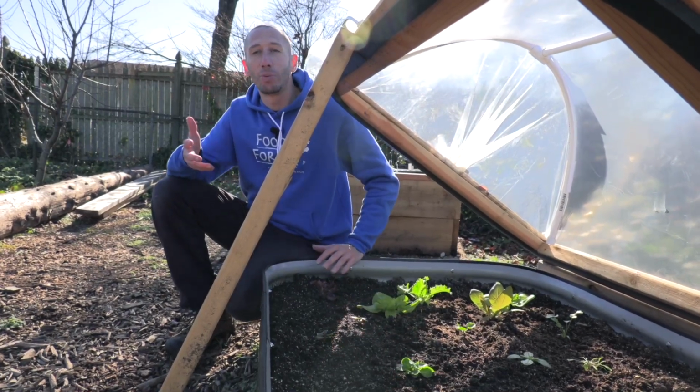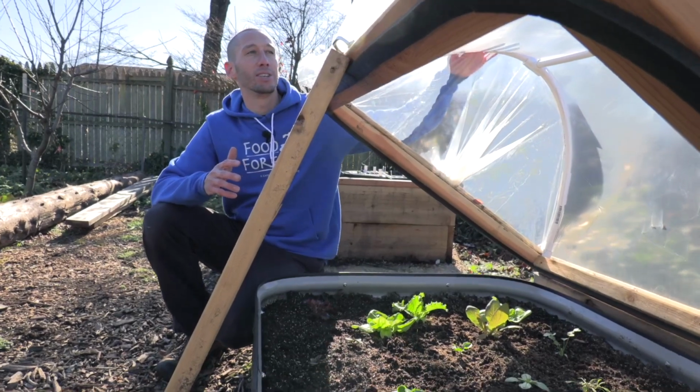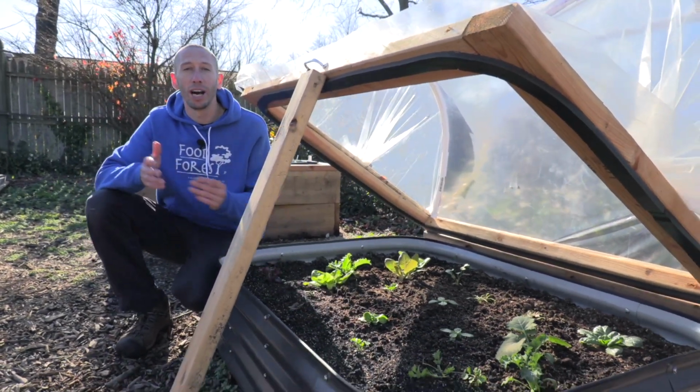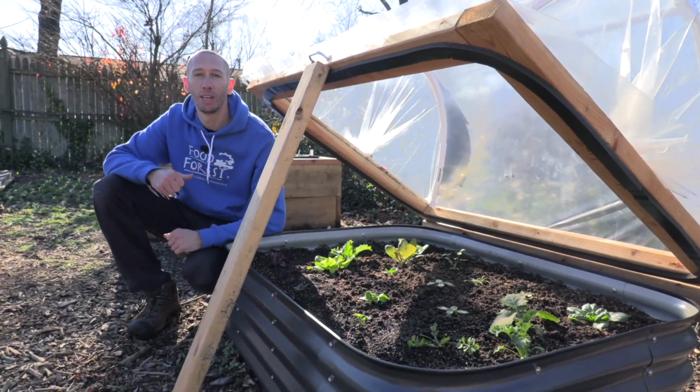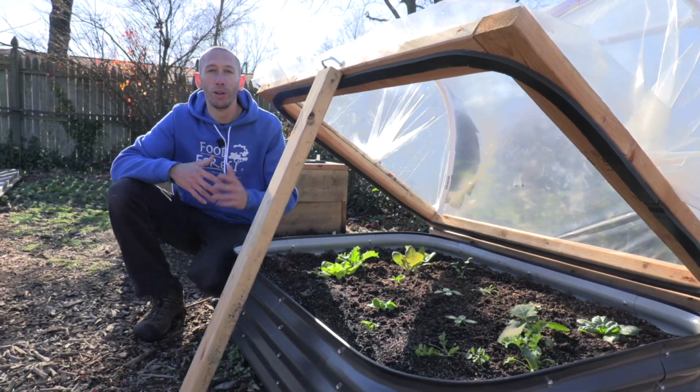Then when spring and early summer come, you can put an insect net over the top by just removing the plastic, because you already have this frame. Then after you have the insect netting on and it gets really hot into the summer, you can put a shade cloth on the top. So as the seasons change, the function of this hoop house can change as well, so you're not just stuck with one scenario.